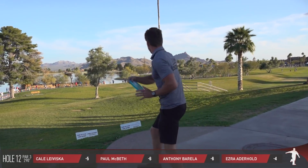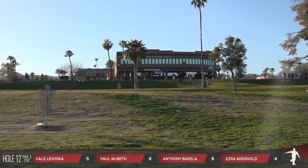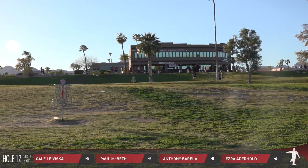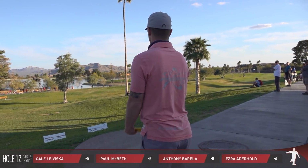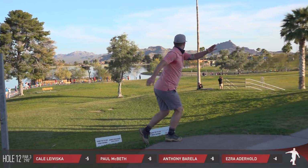This is definitely, for these pros, birdie or die. Back 9. You can easily give up some strokes on the front, but there's not necessarily a couple of mandos, like you said. You can't, outside of 18. It would require a really bad shot to get into the water.